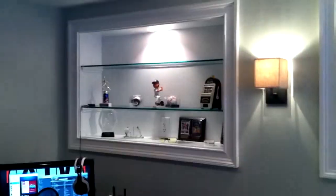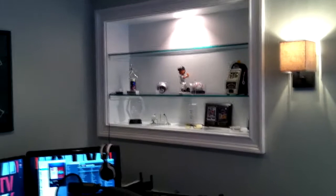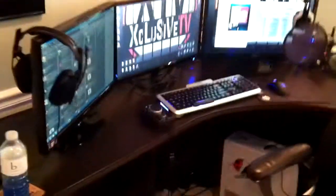We've got some shelves over here on the right that go above my bed. They're glass shelves. There's lighting above them. It's pretty cool. I'll show you guys some stuff in there later, but this is where all the magic happens. Not so much over here, but over here. Let's jump right in, and I'm going to take it piece by piece and show you each little part of the setup.